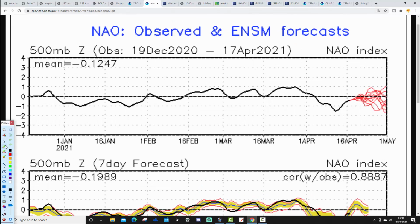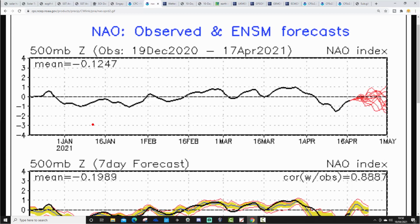NAO is the same idea, so this time just measuring atmospheric state in the North Atlantic between Iceland and the Azores. When the NAO is positive, then we've got low pressure on Iceland, high pressure through the Azores, and we will strengthen the westerly flow. When the NAO is negative, we'll have lower pressure around the Azores and higher pressure around Iceland.